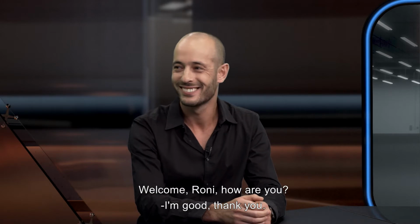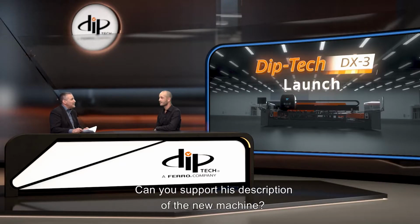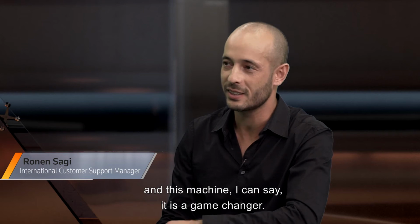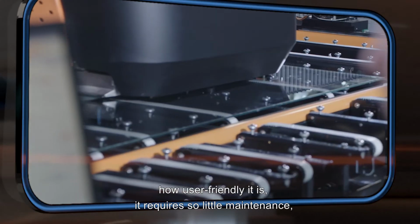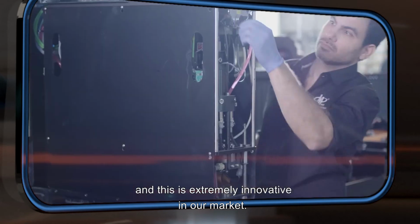I'm good, thank you. Let's assume Effie wasn't here and can't hear us right now. Can you support his description of the new machine? I've been dealing with our machine for a long time, and this machine, I can say, it is a game changer. From my point of view, the biggest advantage of this machine is how user-friendly it is. It requires so little maintenance, and this is extremely innovative in our market.